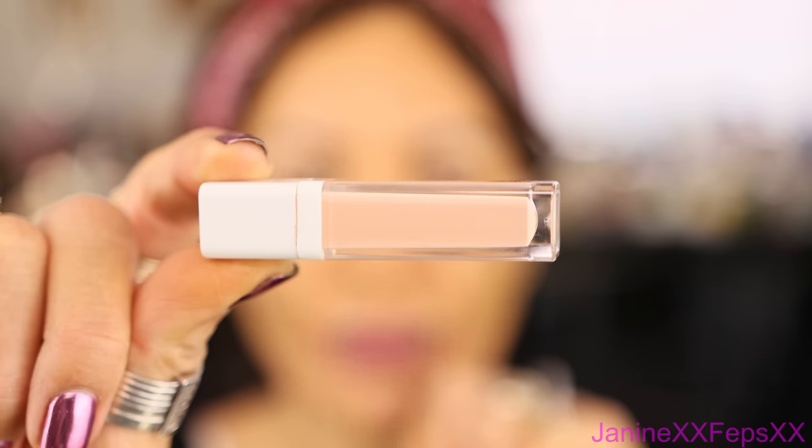Okay, my peeps, Natasha Denona eyeshadow base. I love this one. It's just amazing. I'm always saying that, but it is. Really, really is, guys. I like it.